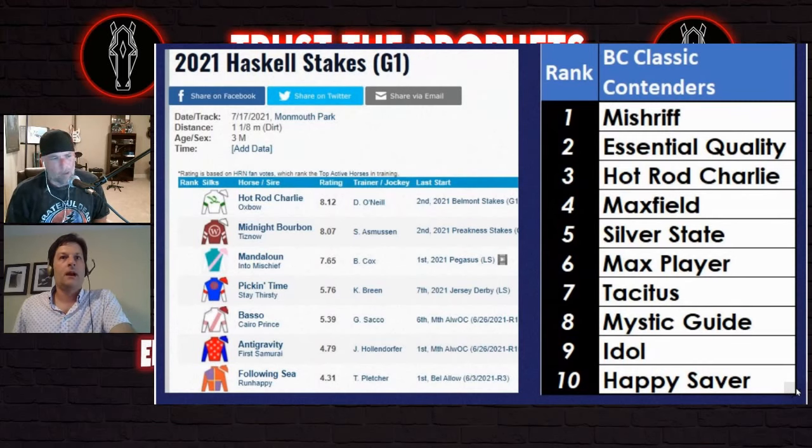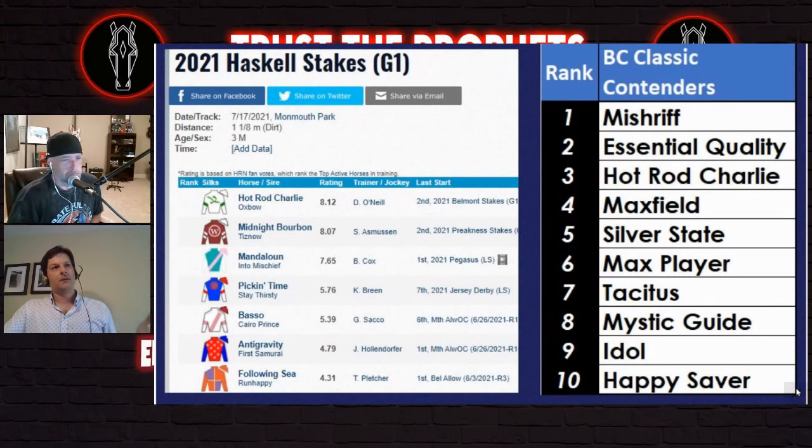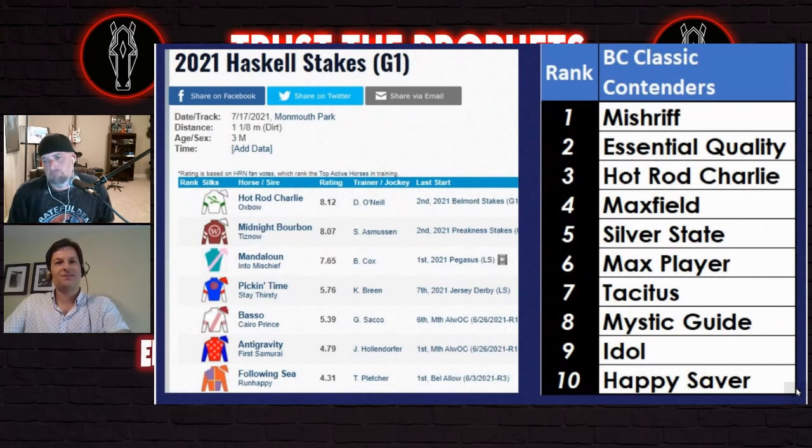Yeah. And I wouldn't bet Midnight Bourbon at 3-1 even. I think Mandaloon or Hot Rod Charlie, those two are a slight step above Midnight Bourbon. I wouldn't be shocked if Midnight Bourbon sticks it in there for second. I don't think he'll win, though. I wouldn't be surprised if both Hot Rod Charlie and Mandaloon go off below two to one. They could be splitting the competition to see who gets the post-time favorite.